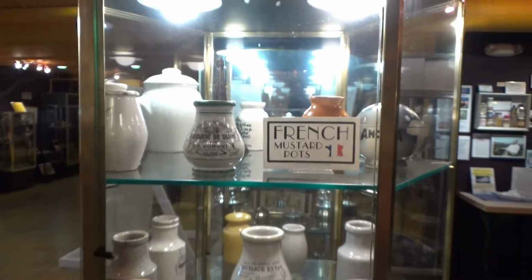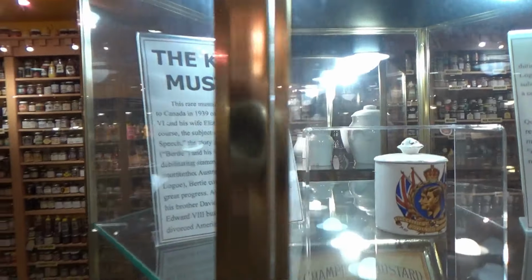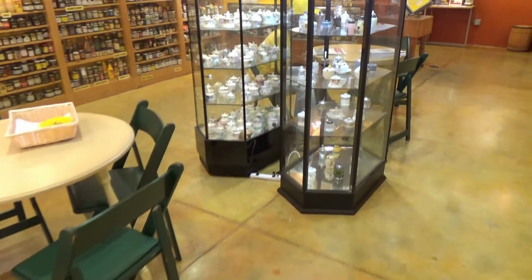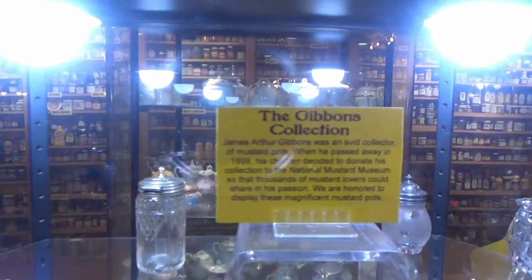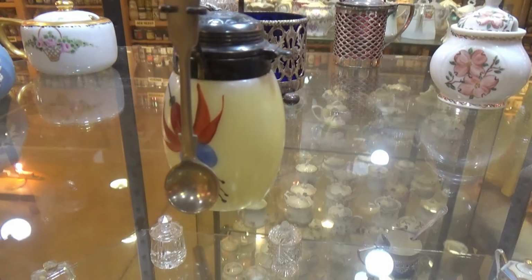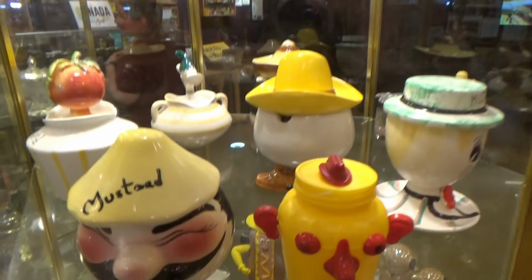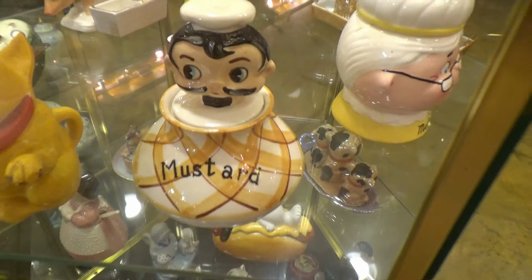They also have a big collection of mustard pots. Case number 2. And here's two more cases of mustard pots. How about that, folks? Oh, this one's got a little spoon attached to the side of it. And here's case 5 and 6 of mustard pots. Cute.